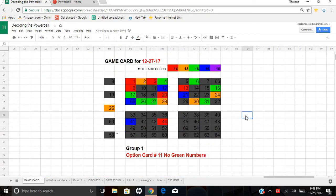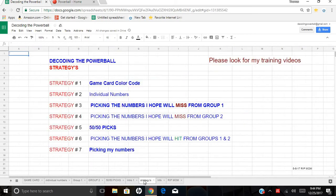Okay, so this is what the game card looks like so far. Now, if I'm correct with all my picks, then the 5 white winning numbers should come up within the colored numbers that are still on the card. And if I made the correct pick, then I'm one step closer to that $2 million prize. Okay, so I'm off to the next strategy.